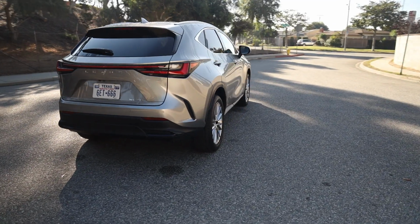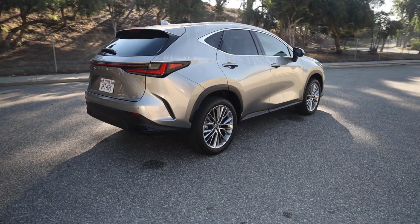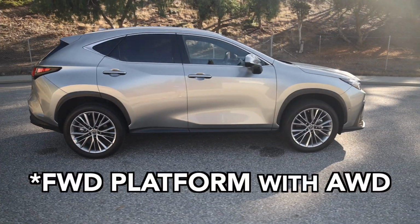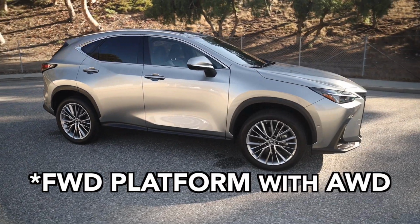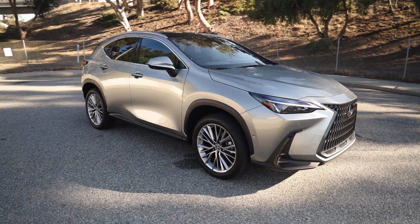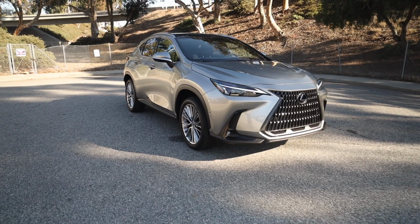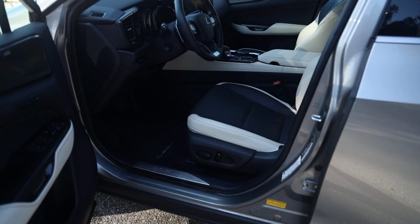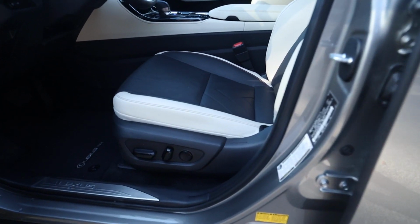But yeah, visually speaking, it definitely fits with all of the Lexus front wheel drive vehicles that they have. Just a little bit more modern, a little bit more elegant, and I think they're doing a nice job. Going into the inside again, we've got the fancier seats because this is the luxury edition.